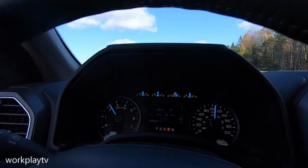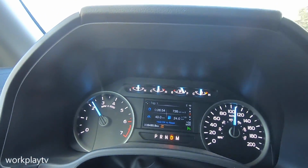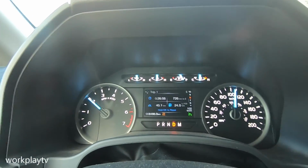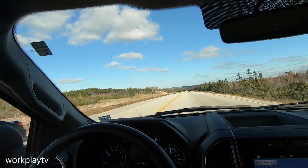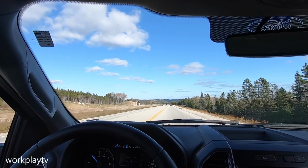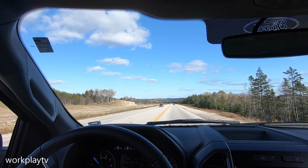And there, it actually did go to 7th on the way up. Now it's in 8th. I didn't even feel that. I did not even feel that shift at all. Very smooth. All right, guys, so we'll see what the numbers are when we get back.